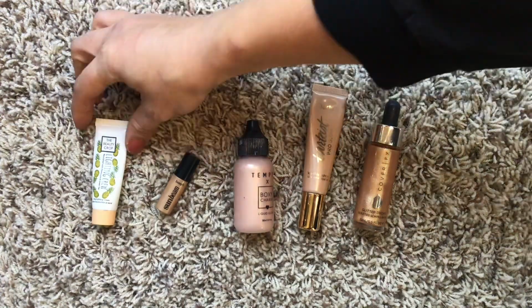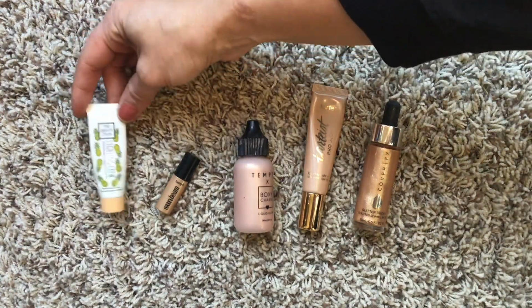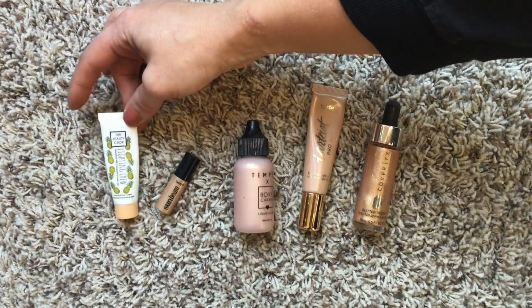So I have this one from the Beauty Crop Lightning Crew. I think I got this in an Ipsy bag or maybe a BoxyCharm.